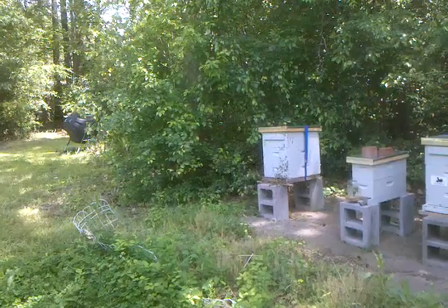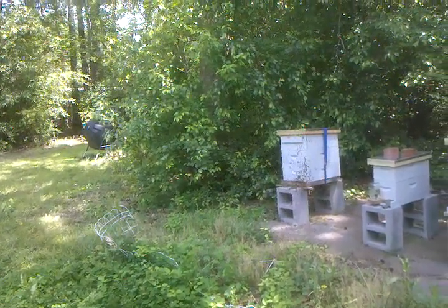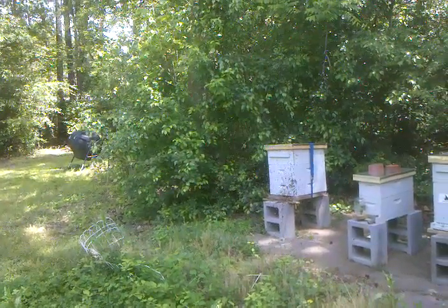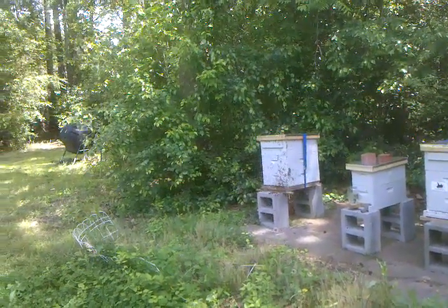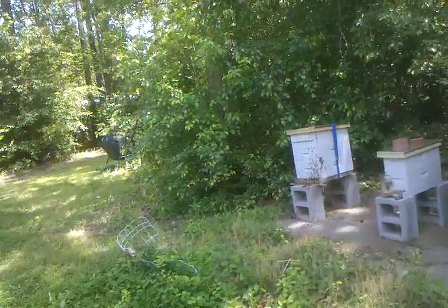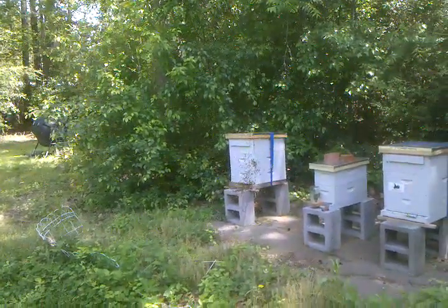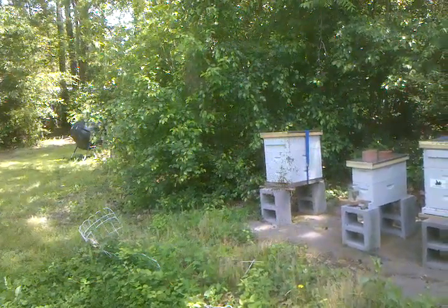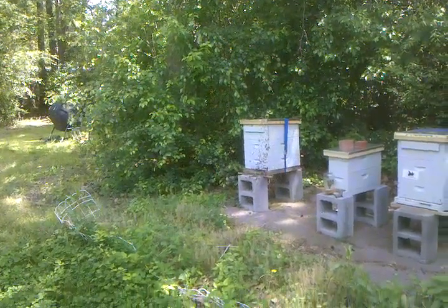So now I get the fun job of trying to watch to see where they go, figure out which tree they do decide to take. Hopefully it's one close by, one that's not too high up that I can get to real easily. And I'll have to try to find a place for them, because I'm sort of out of equipment. Kind of wish I finished that top bar hive with all the top bars.